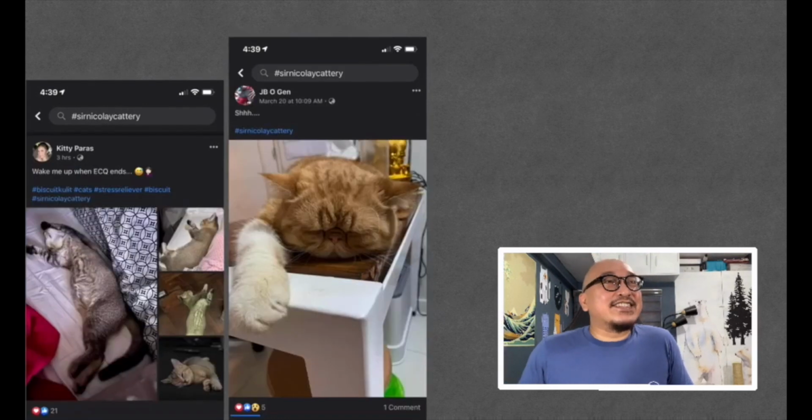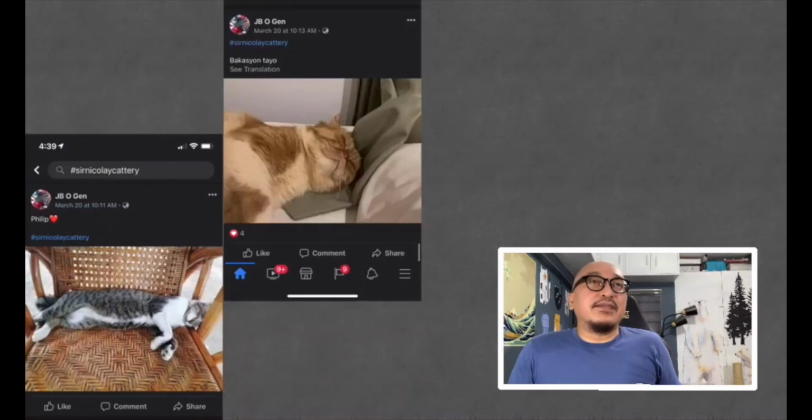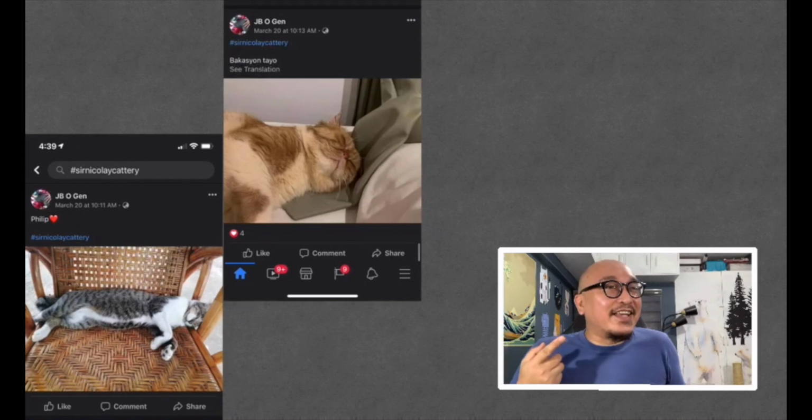Very cute cats. Okay, and then from JB Ojen. Oh, sorry, that's double. This one is an exotic cat. Look at that ginger exotic cat. Very cute from JB. Okay, and more from JB. The ginger exotic cat is there again. Then you have tabby cat named Philip. Very cute. Bakasyon tayo. Okay.